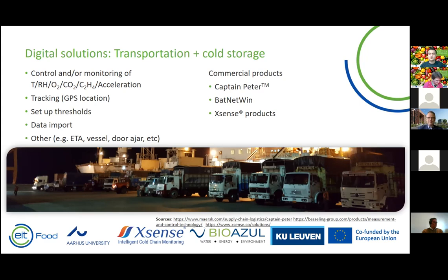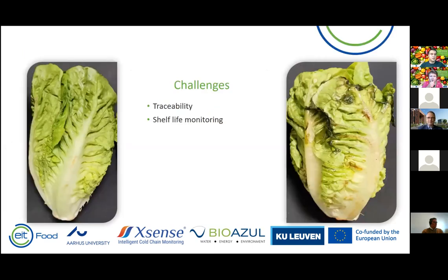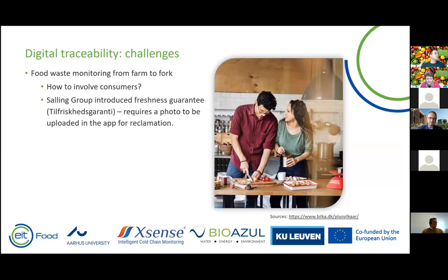I'd like to move to the next part, which is some challenges in the perspective of digital solutions. One of them is related to traceability and another is to shelf life monitoring. With traceability, especially digital traceability, there are several important challenges. And one of them is how can we monitor food waste from farm to fork?